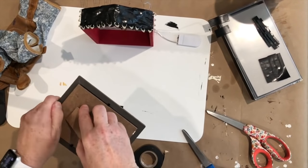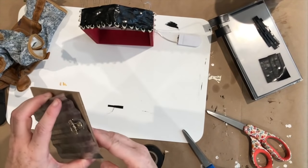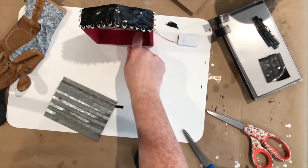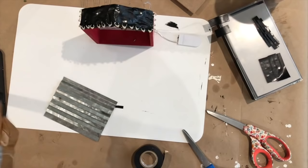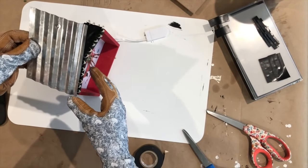Secure with electrical tape. I'm taking one of these frames from Dollar Tree, and I knew that I wanted my barn to have a tin roof. So I'm just going to break this frame down, and then I am going to wear gloves. I'd highly recommend it because when you cut this, it does get sharp. I'm just gonna use regular scissors and just kind of eyeball measure it and cut this out.